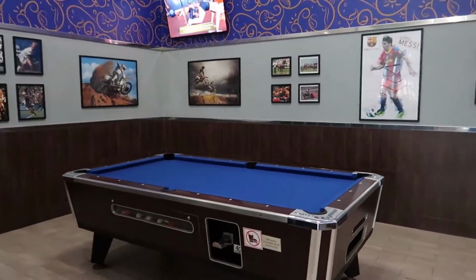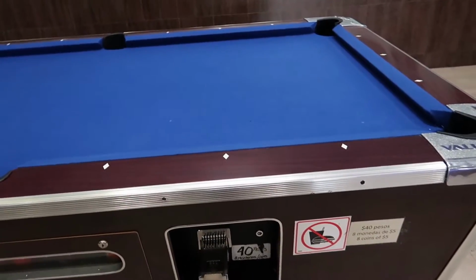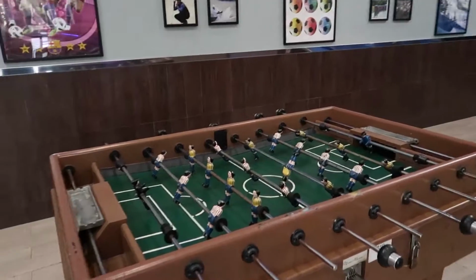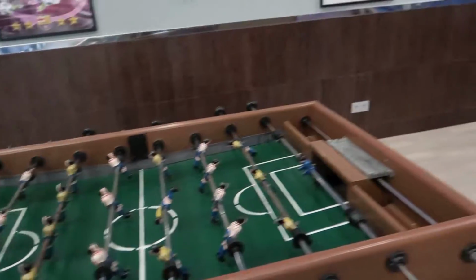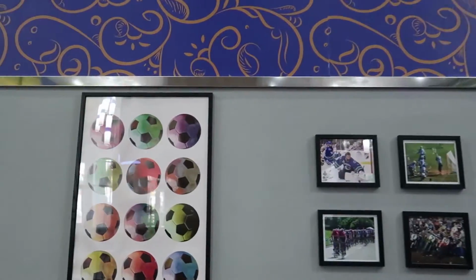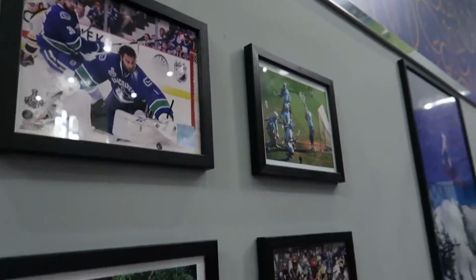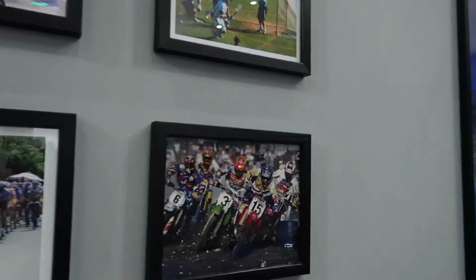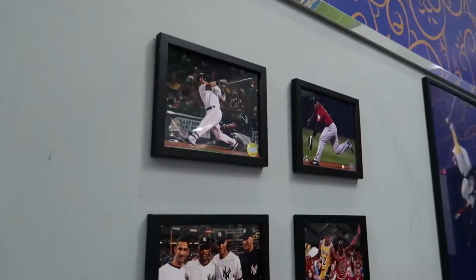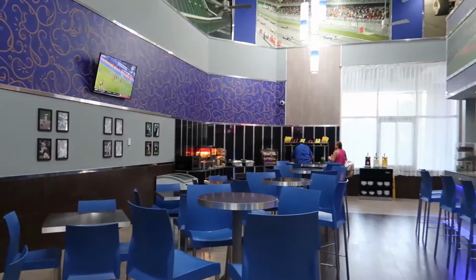They have pool tables, which looks like it costs 40 pesos to play pool. And then they have foosball and another pool table over here. They have really awesome artwork on the wall as well from different sports. So there's hockey, cycling, motocross, snowboarding, and some other baseball and basketball photos of different athletes.